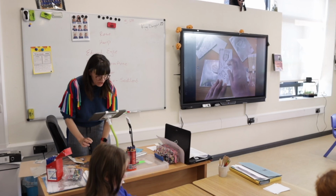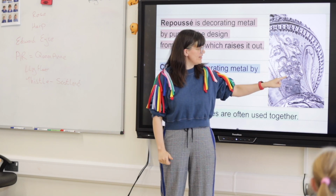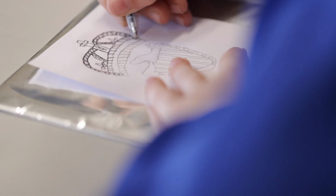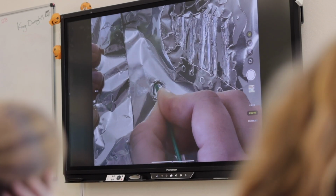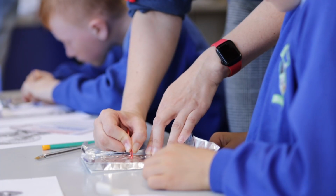So the object that we were looking at today at Claregalway National School was the Mace of Galway. I looked at different materials so that the children could have a hands-on experience of the detail, because the mace is full of beautiful detail and different techniques. And the 2 techniques we were looking at were repoussé and chasing. And in order for the children to have a hands-on learning experience, we used tinfoil and cardboard.